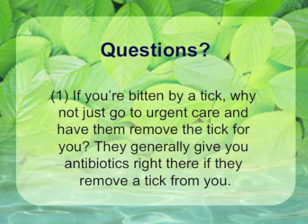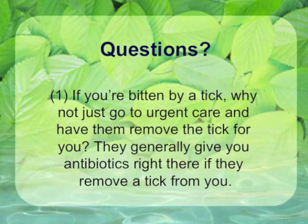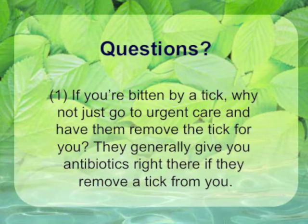Also, I don't know if they know how to remove the tick properly or not. I've heard stories about people saying they've been to a doctor's office, or, not locally necessarily, but that they've seen how they've been removed and that it's not the best way. They might have been squeezed or twisted or something like that.